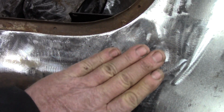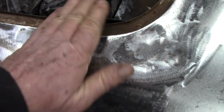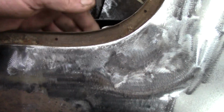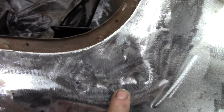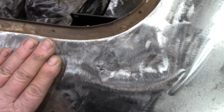And it's not far-fetched back in the day when there was a high spot, just to beat the crap down, fill it full of Bondo, smooth it off, and be done with it. So there's a brace right underneath here, actually two braces, and the firewall goes right through here. So we can't really, that's a lot to cut out.